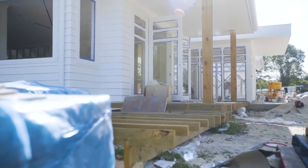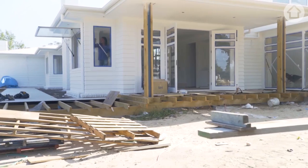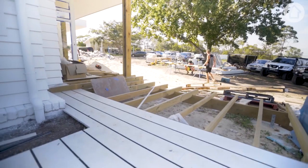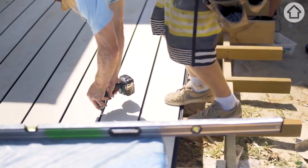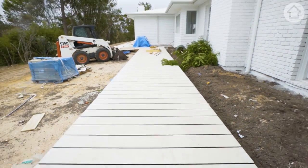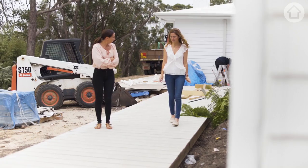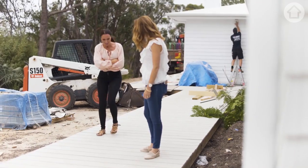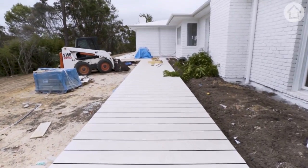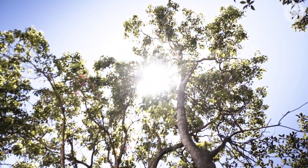I've seen so many decks at friends' houses, in houses we've done. I've never seen a deck like this. This Hardie deck wraps around the house, and the only way I could describe it is like a resort, a deck that's wide enough for 2 people to walk like on a promenade. This might be one of my favourite parts of the house. The wraparound deck. That's all I ever want in a house. How good is it though? It's so solid. This is what a reno does.